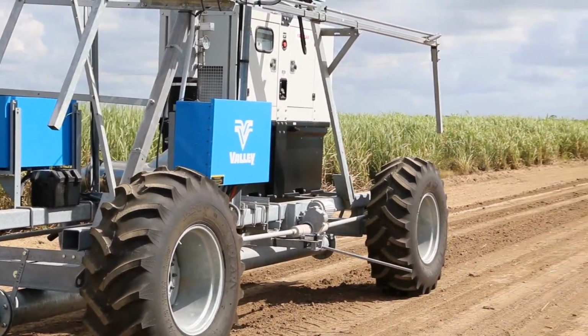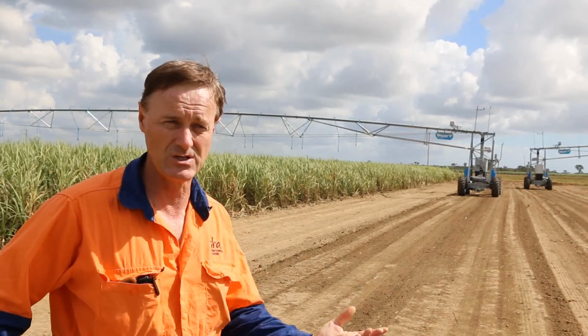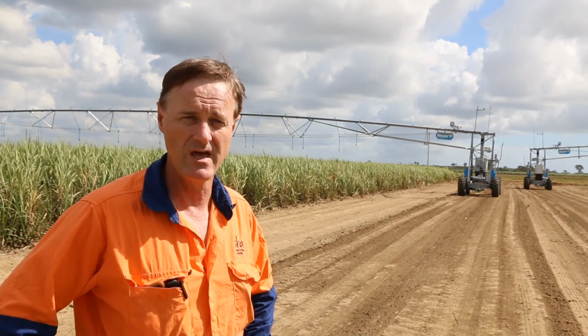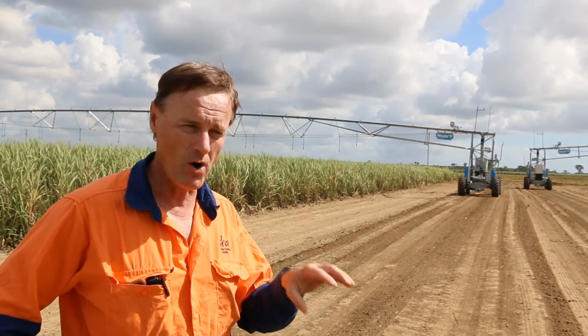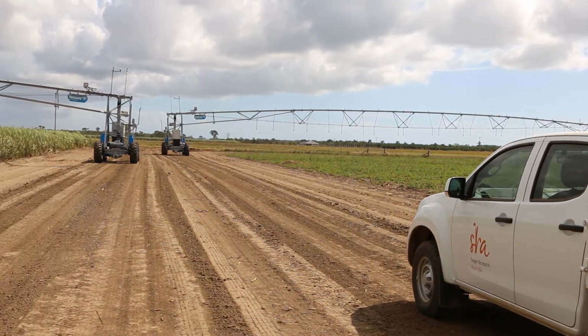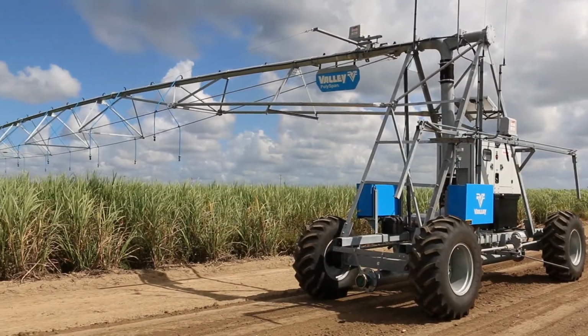There are some issues around the energy to drive these systems, and as an industry we probably need to look at that and work it through. But in terms of application of water where it's needed, and reducing waste and runoff and impacts offsite, this is a great system.